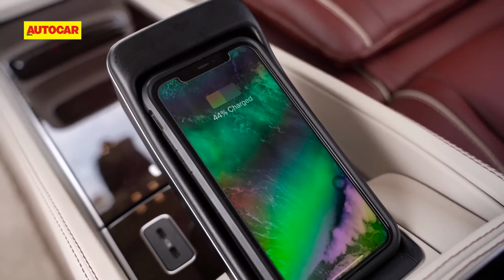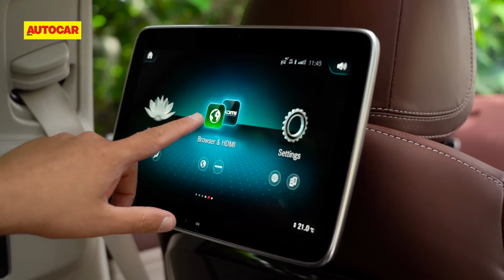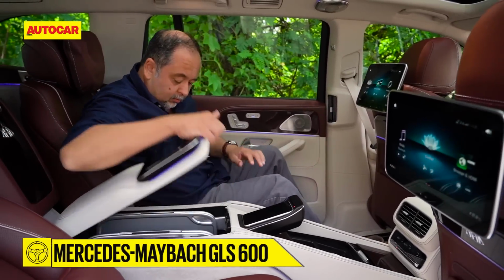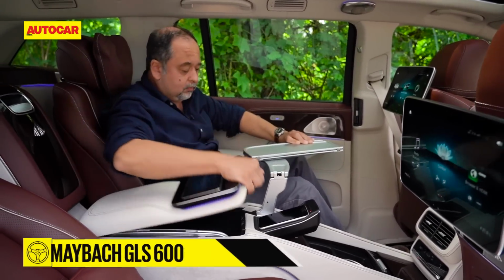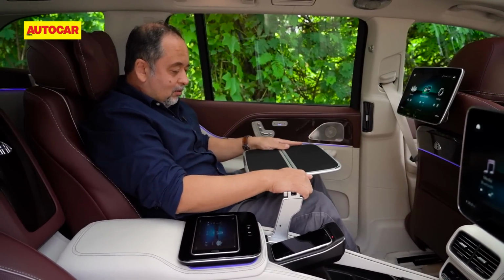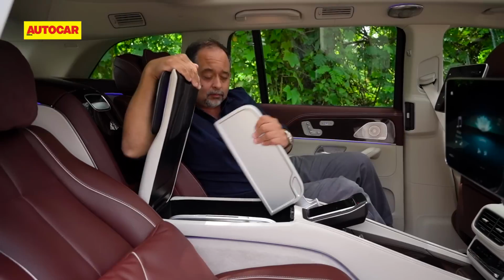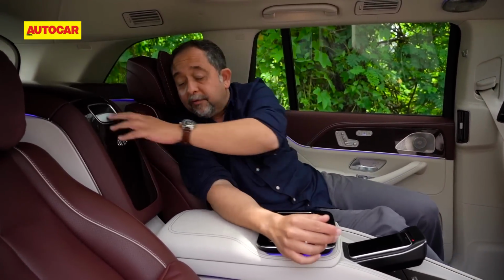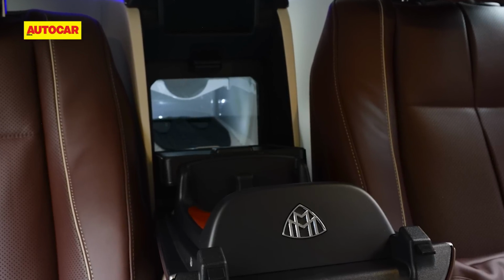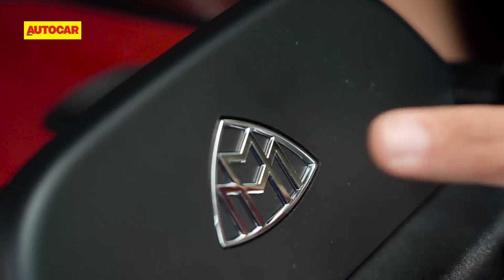You have wireless charging for your phone, a tablet which you can remove, a couple of optional screens with a web browser. If I need to work, there's a table here you can pull out. It takes a bit, but it's nice and solid, and yes, working here would be pretty easy. And you can also option a fridge, one that can fit a full-size champagne bottle, and wouldn't that be neat? You also get champagne glass holders and of course Maybach logos all over.